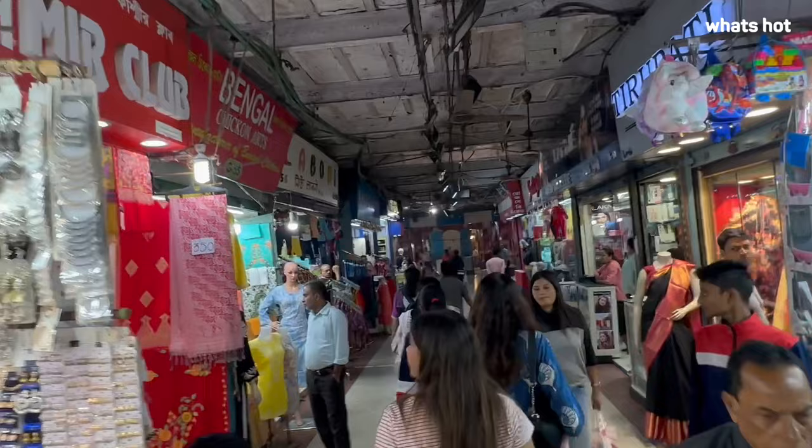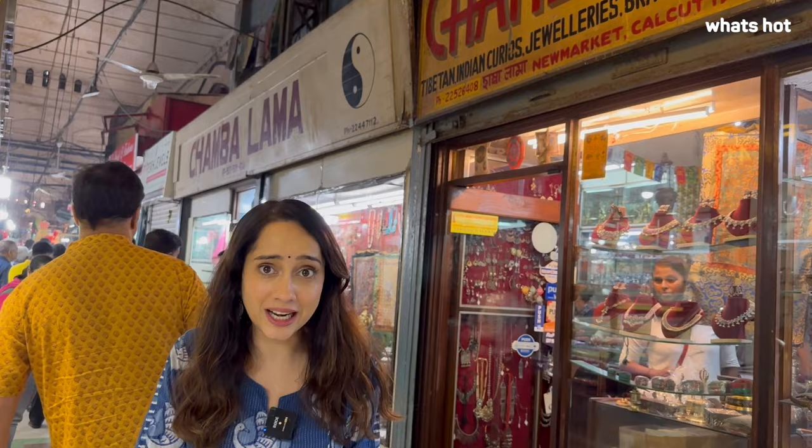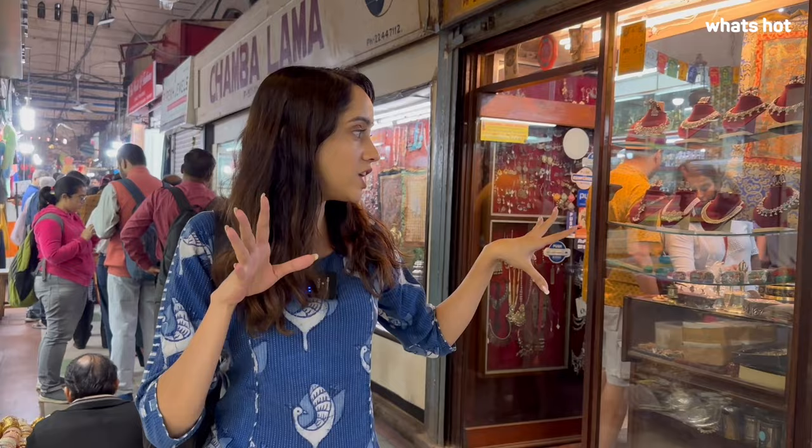My first stop in New Market is this cute little store called Chamba Lama, which is a great place to buy some Tibetan artefacts, handicrafts, jewellery. I can see a lot of silver, brass, copper jewellery and decor items. Come, let's go and see what all we can buy today.